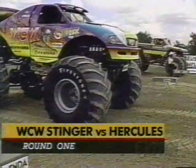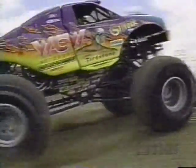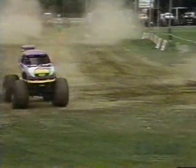Well, Meager would make it out to the line to take on Tim Tesmer in Hercules. The Hercules was good enough on this run to come back as the second fast loser, and Meager would take the win in Stinger. Now here's another look at that tough landing by Tesmer, who also took a rough ride in qualifying.